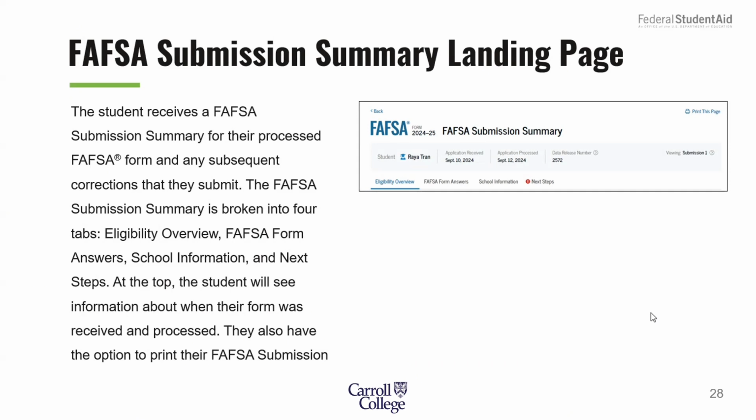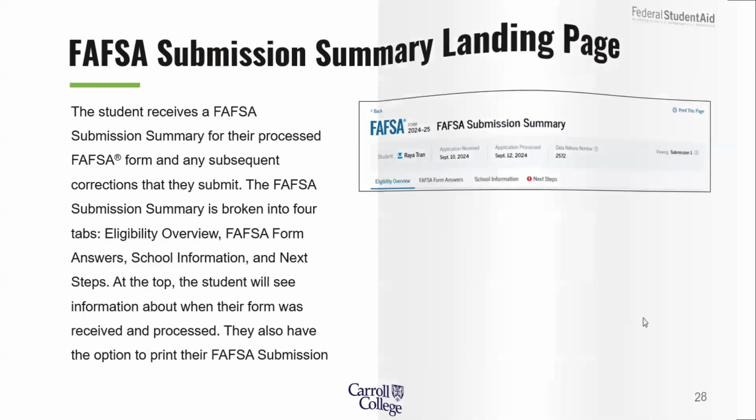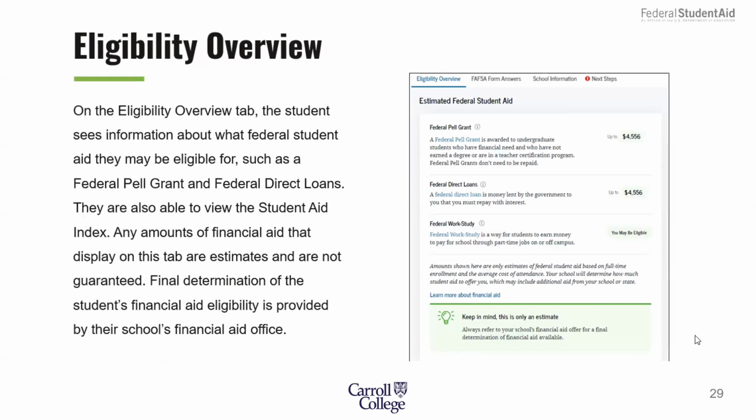At the top, the student will see information about when their form was received and processed, and they also have the option to print this submission page. So on the overview eligibility tab, the students can see information about how much of a Pell Grant they may be eligible for, or direct loans, or work study. But the one thing to remember here is the college is who sends the actual aid offer. This gives you an overview of the estimate of what you can expect. And then each college does their own aid offer out to the student.